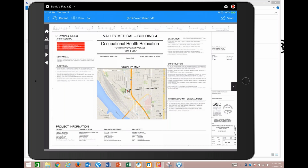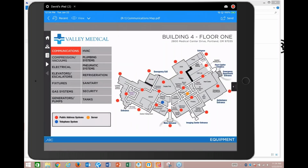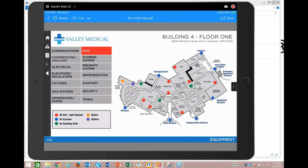Well, think about this from the standpoint of equipment. Let's click on our equipment button here. And imagine this. Every piece of equipment in my building, floor to floor, is now here. So let's click on our HVAC button here. Okay. So now you've got all your HVAC units here, and they're all called out with the little tags or the little pins on the map here. And now you've got access to all of the information associated with that particular pin.